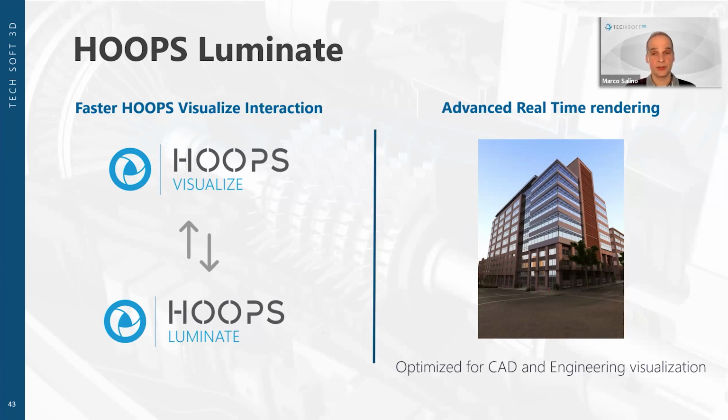So you may remember that when we launched Luminate in the past, we were focusing on showing how you could integrate the path ray tracer with Visualize, also other graphic engines, of course, so that you could add photorealistic rendering within your application. We always knew, though, that really the high quality real-time rendering is what will deliver most value. But path tracing and ray tracing was the natural first step for us to work on this product after its acquisition.